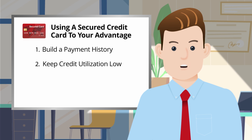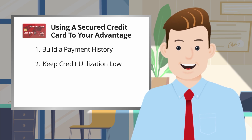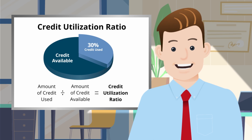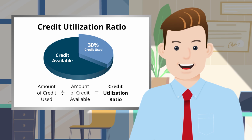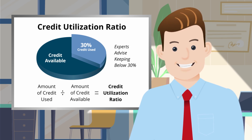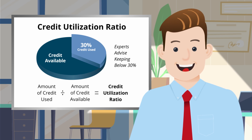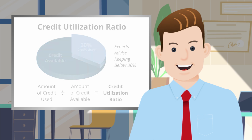2. Keep your credit utilization on the low side. Your credit utilization ratio is how much revolving credit you're using in relation to how much revolving credit you've been granted. This important ratio is a major factor in calculating credit scores, and keeping this ratio below 30% is advised by many financial experts. Keeping a secured card's outstanding balance below 30% of its credit line should generate a healthy credit utilization ratio, which can contribute to a healthy credit score.